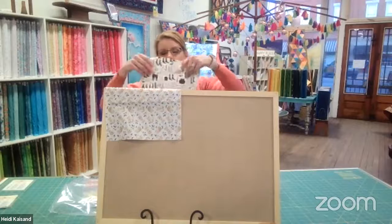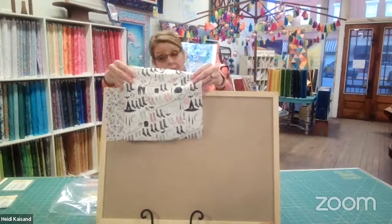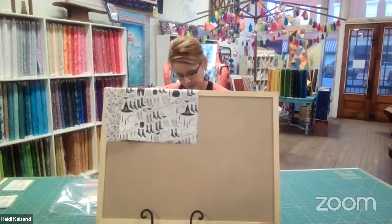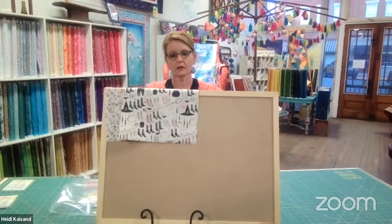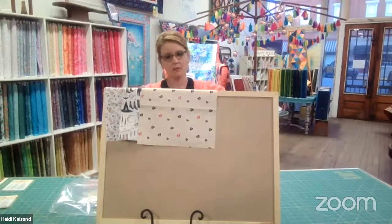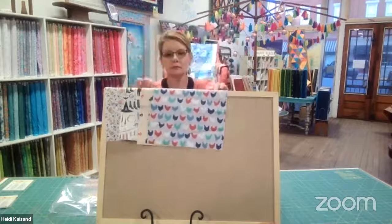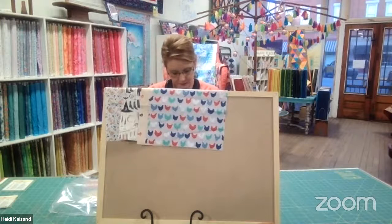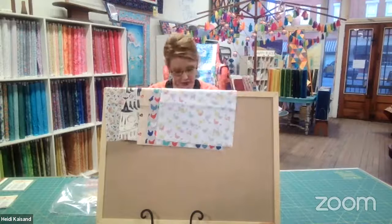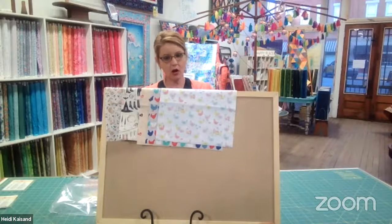Yeah. And if somebody is not familiar with what an I Spy quilt is, it's like an old game, I'm going to call it that, where you say to the child, I spy hearts. And then the child is encouraged to find the fabric that has hearts in it. Or I spy chickens. I spy a white chicken. I spy a pink chicken. Right. I spy a pink heart.